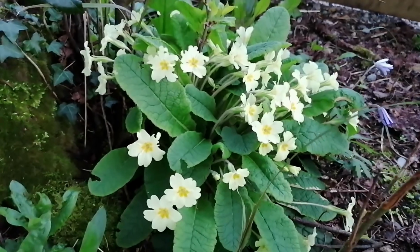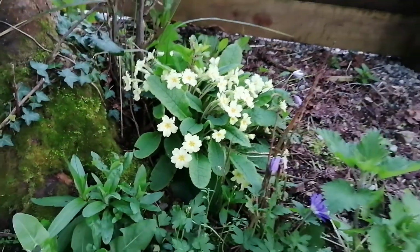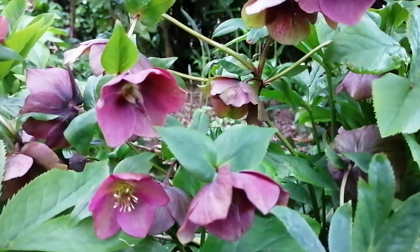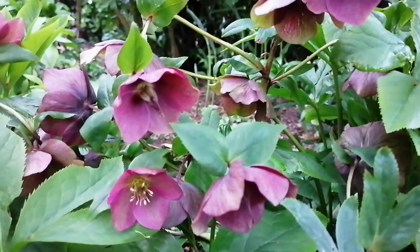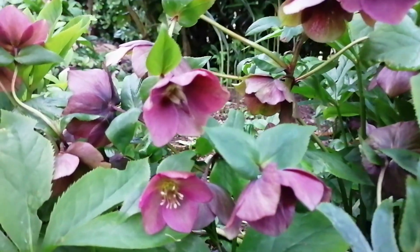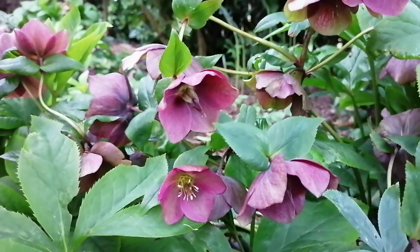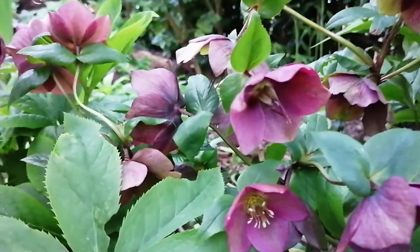That's just the normal primrose, Primula vulgaris. And the hellebores are still going. I mean, I think I first showed you these on the 8th of January, and this is the middle of April now, so they really are such a valuable plant for that reason.